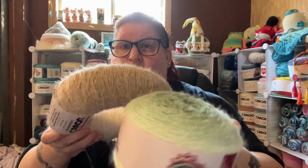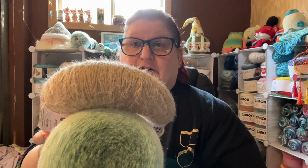But I've got a couple of friends with birthdays in December, and one of them really likes green and she likes neutrals. So I think these colors would make a really pretty sweater. I'll be making her a pretty sweater for her birthday.